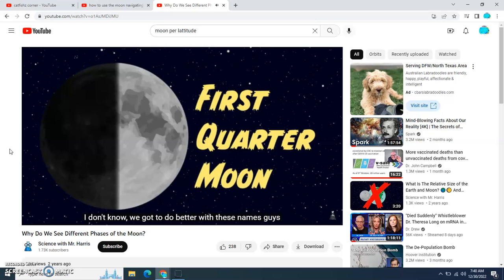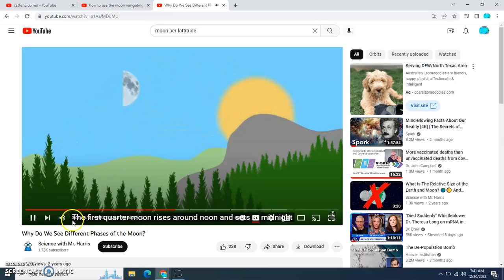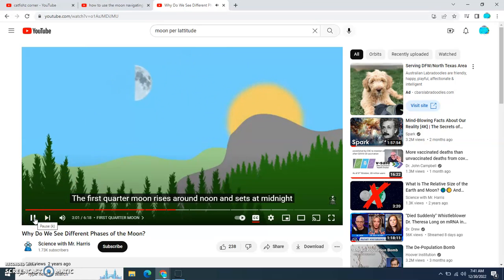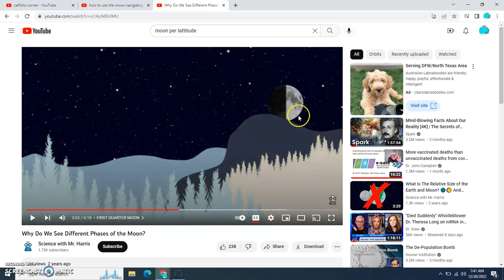I don't know. We gotta do better with these names, guys. See, Lee? The first quarter moon rises around noon and sets at midnight. Notice it rises right side lit. It sets right side lit. The bunny ears down and Tycho crater about 7 o'clock on the moon face. That is normal for my latitude.